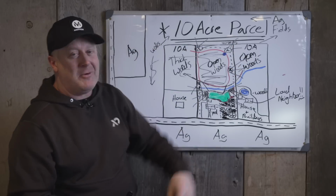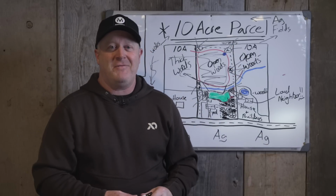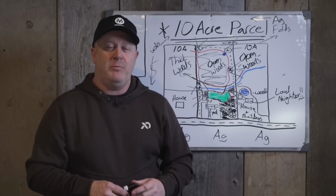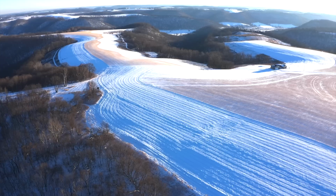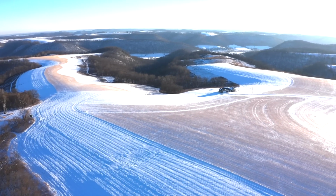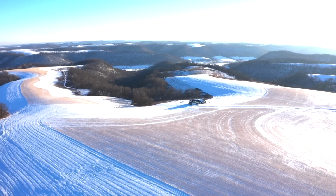If you stuck that food plot right here, now all the deer bed off to your neighbors and move around during the daylight on your neighbors. Stick that food plot towards the front of the property or one side, which this would be the best. And now you create that depth too. And I hope a lot of these concepts are something that you can take back to your land.